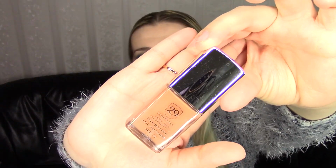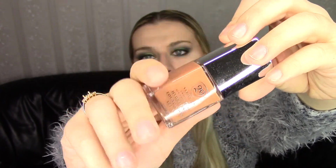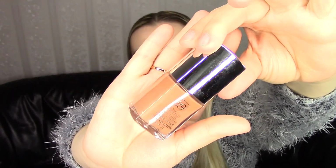So, for my ladies of color, I have a foundation from 29 Cosmetics. It's the Hydrating Foundation SPF 15. I'm just gonna show you, it's dark, HF06. I thought that was a name, but it's a 6. And this is what that fella looks like. Again, not true to color over here. I'm sorry, I smudged it all with my hands.